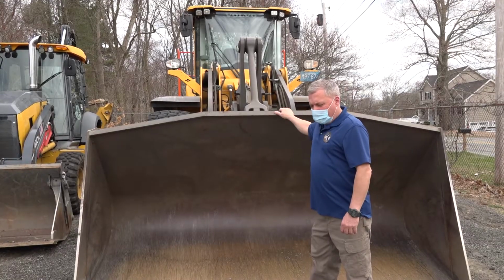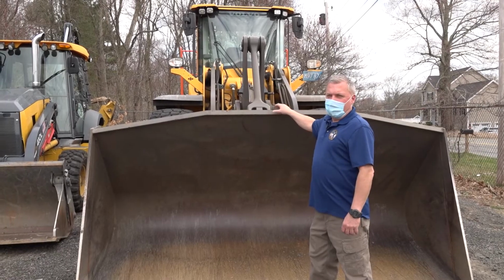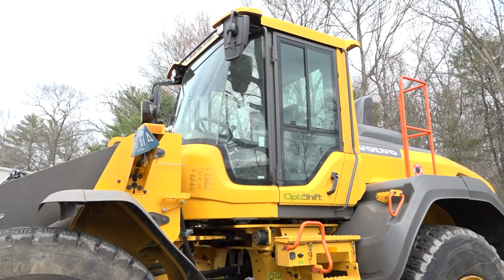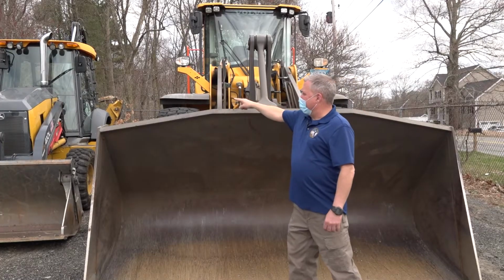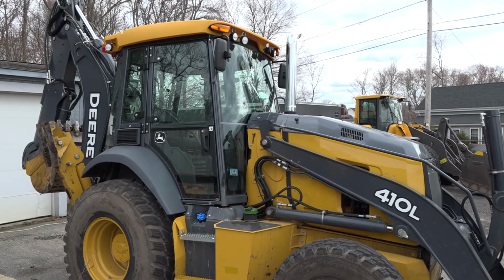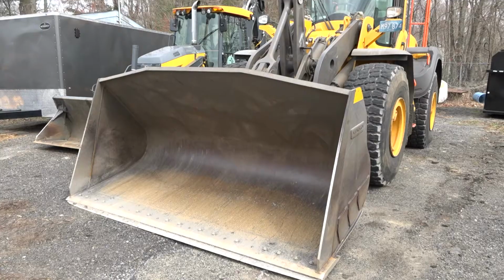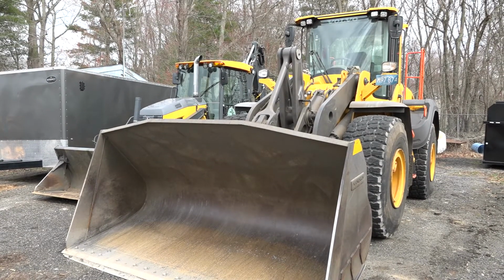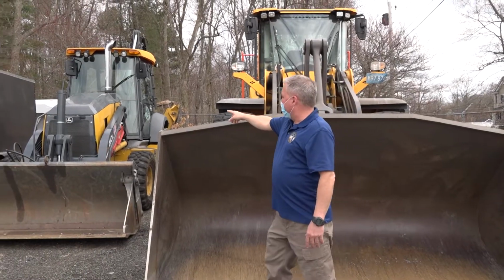So again, to drive home the point about the equipment sitting out year round, this particular piece of equipment is probably in the range of $300,000, and it's fairly new. That is a brand new backhoe, which the town has been very supportive of, and the Board of Selectmen has been very supportive of getting us our equipment, but we need to keep it inside. Like I said, this backhoe is probably a year old.